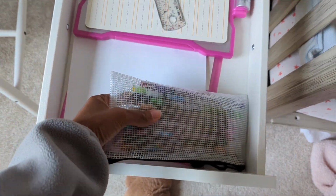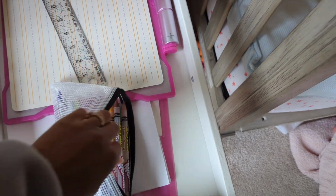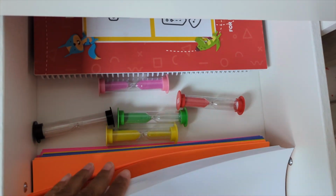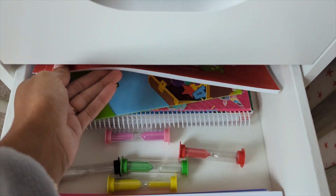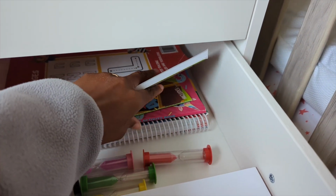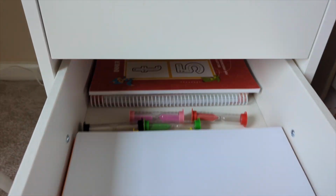And then the other thing I have in here is crayons. These ones were too long to fit in the top drawer, so I have them in here, but they're just the twist up crayons. I really like these ones. The third drawer has paper as well as sand timers. And then in the back, I have workbooks that we have worked through that she hasn't actually finished. So I wanted to put these in here so that she could do these if she wanted to. And I also have a coloring book in here as well. But all of these things are things that she could work on without me.